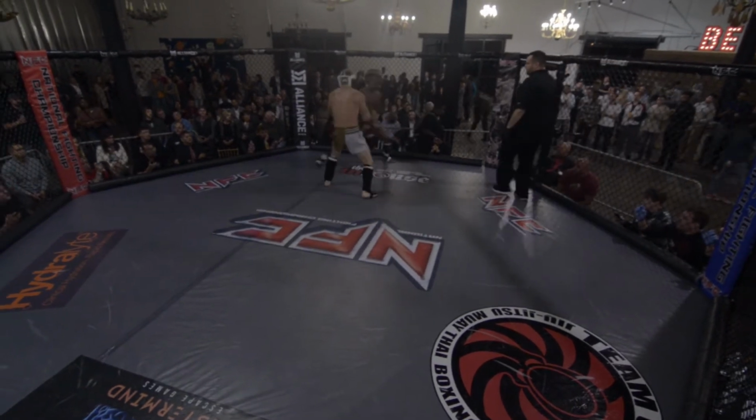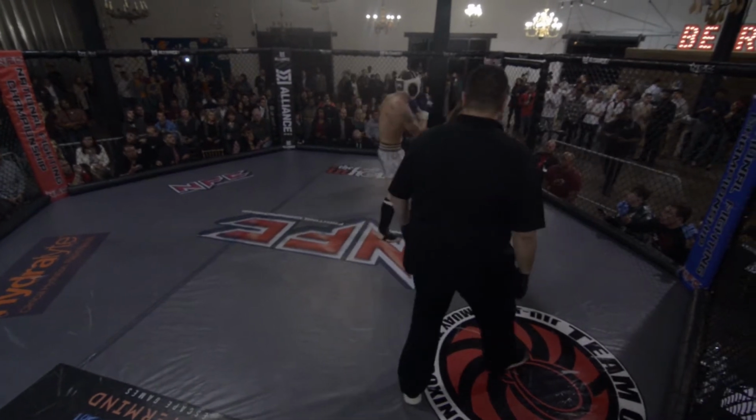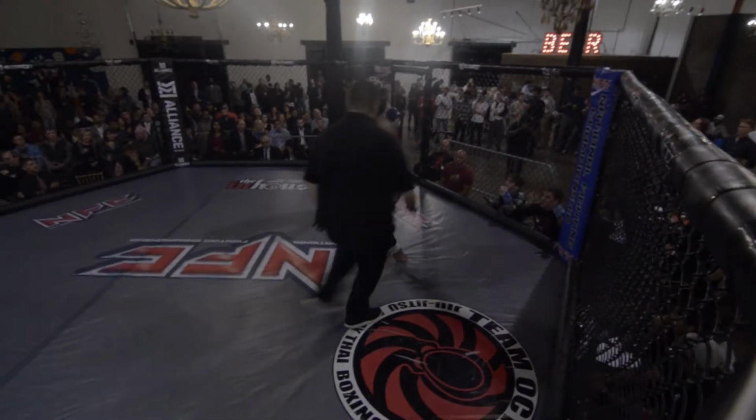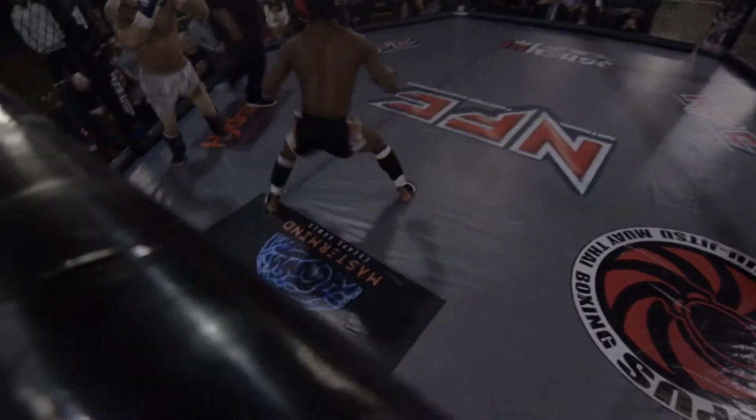And nice straight right there by Khariton. Big body kick from Linder, though, at the same time. But look at the footwork of Khariton. Looking like a little Wonder Boy out there. Yeah, he's starting to feel more comfortable. Oh, Linder's hurt!